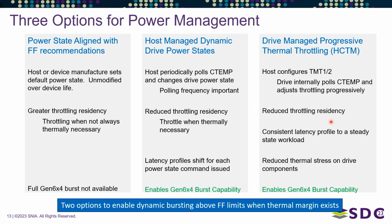So what we're saying is we have options here. If you want to just align your power states to the form factor recommendations, that's certainly doable. Host manufacturers set default power states, unmodified over the device life. I think there was a lot of discussion, which is that you can't have a PS0 greater than 25 watts on E3.S 1T or E1 form factor drives. They need to be lower. And the answer is, well, maybe why not? Allow some power states above what would be thermally sustainable. It doesn't necessarily have to be the default power state, but you can at least have this.